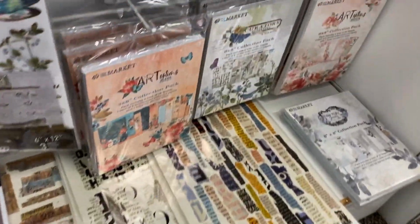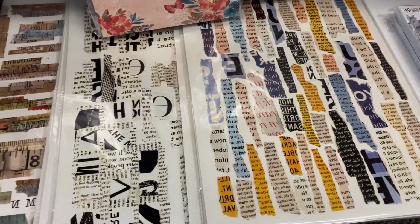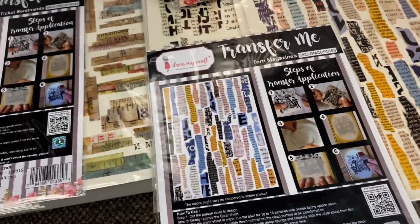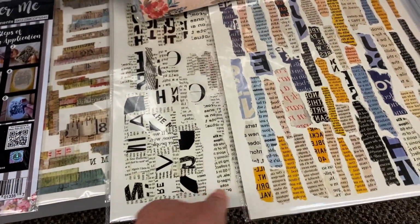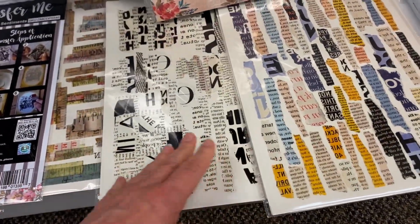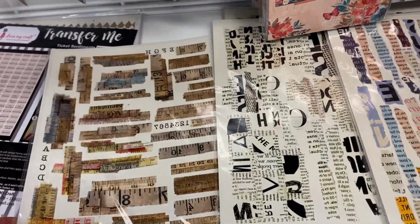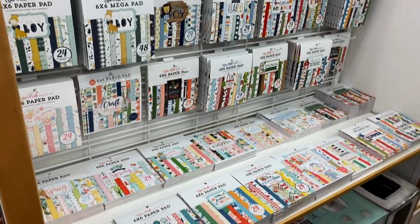Down below, good stuff. Okay, I already bought that 49th and Market blue stuff. Look at these. These are rub-ons, people. But they're blue and yellow. Dress My Craft, Transfer Me is what they call them. But I thought they would be so fun on embellishments or clusters or scrapbook pages or in the cool things that Nancy's been making where she layers stuff up on cards.